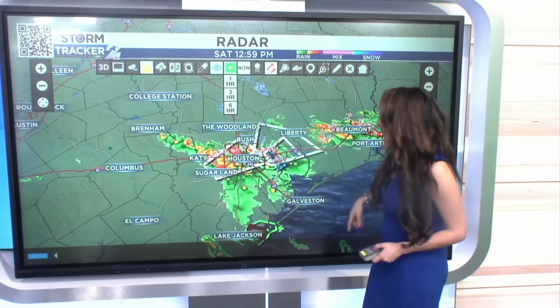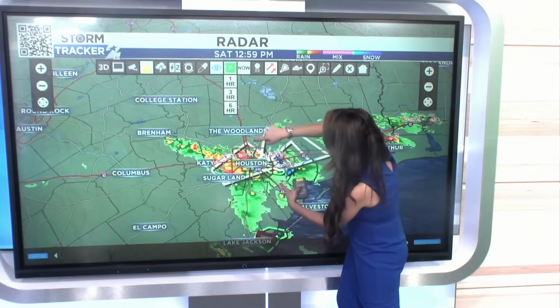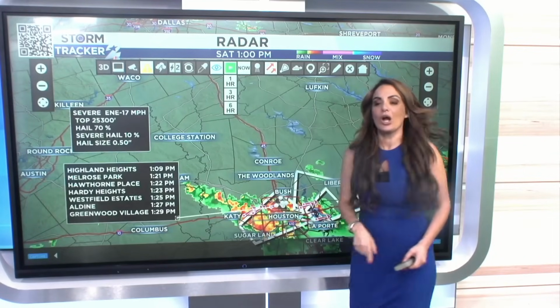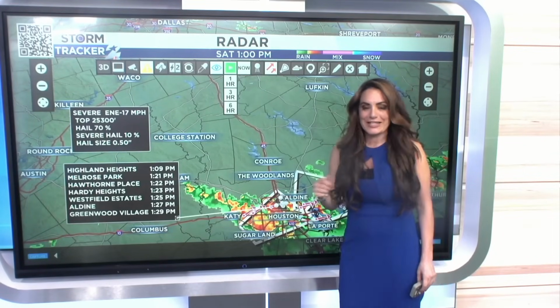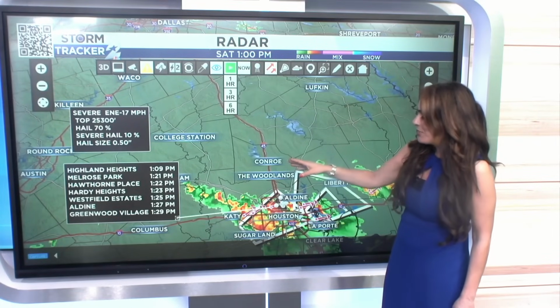So taking a look at the big picture, you can see a lot of boxes right now. It's just showing you that Houston is under a severe thunderstorm watch, and that's going to be until 6 o'clock tonight. We have the reports of hail. We could see some pea-sized hail.